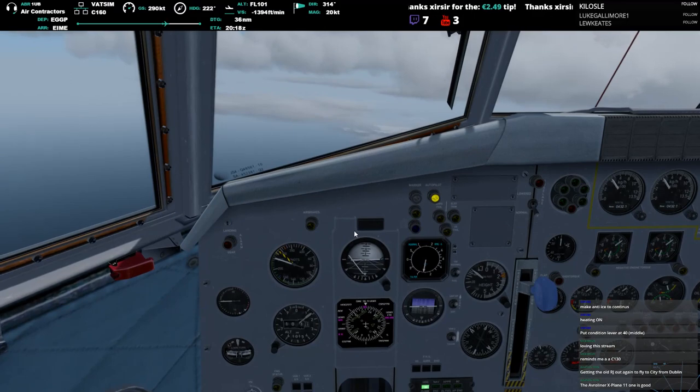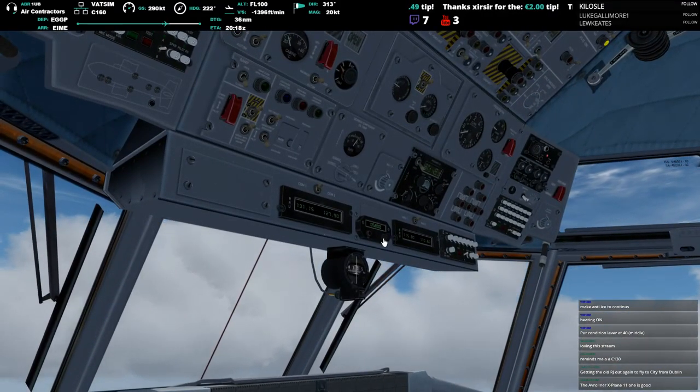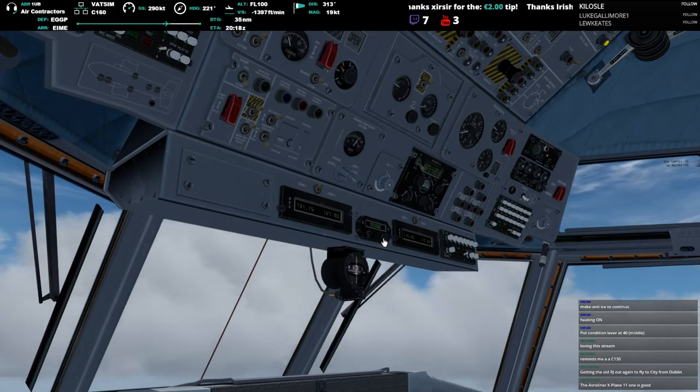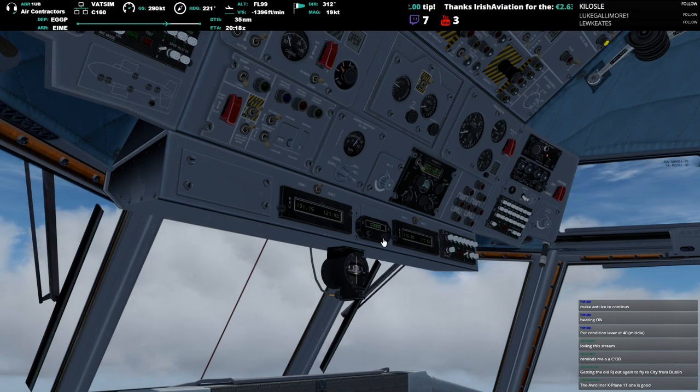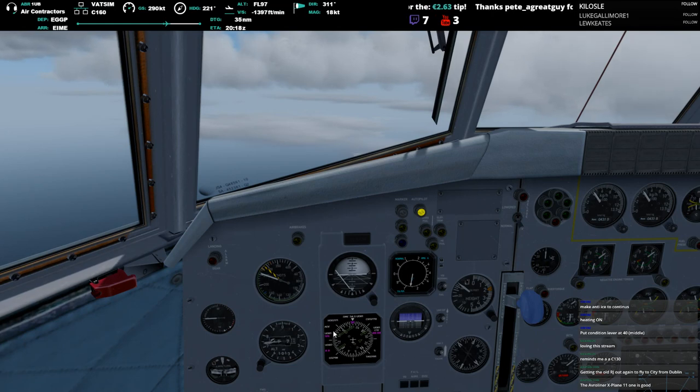Contract 1 Uniform Bravo, descend to 3,000 feet, QNH 1012. 3,000 feet, QNH 1012, Contract 1 Uniform Bravo. Right, 3,000 set. Inbound course set, VOR is identified.